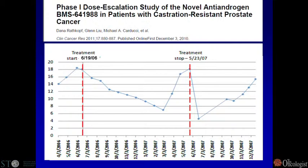But at the 60 milligram dose level, there was actually a witnessed seizure in Japan. So in the setting of really moderate clinical activity and seizure, it was decided that this drug would not move forward in clinical development. But of course, we learn from clinical trials that are negative just as often as we learn from clinical trials with positive response.